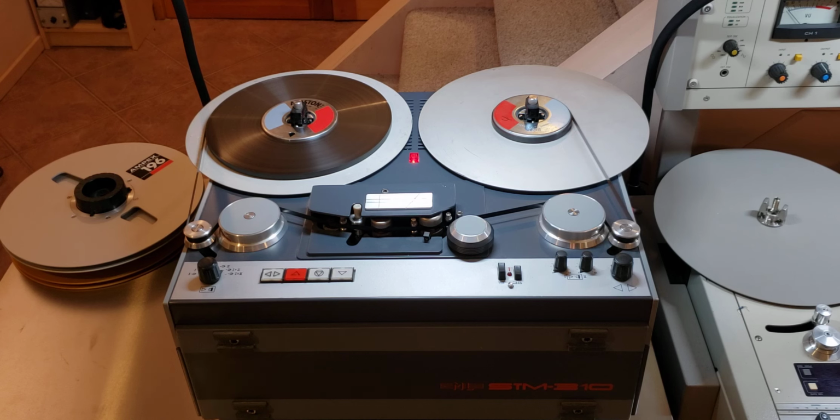Tonight we're going to be looking at something you don't see very often in the US. It is Mechlabor STM-310. And if you said, what? You're not alone. It is not a very common machine in the US for the same reason that some other machines are more common in Europe. It used to be produced in Hungary back in the Soviet Union time.